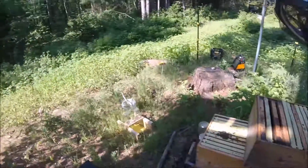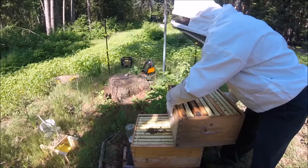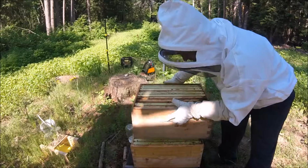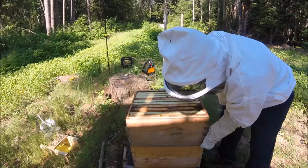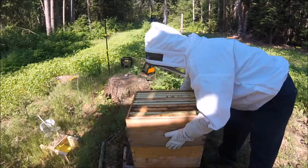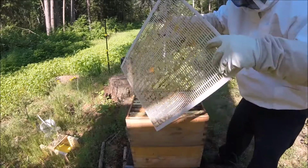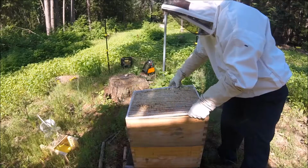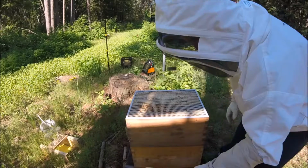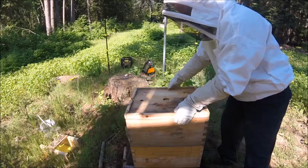So I'm just going to close this back up and not bug them too much. Because I do see bees, lots of bees, and there's no point screwing around with them. Close it up.